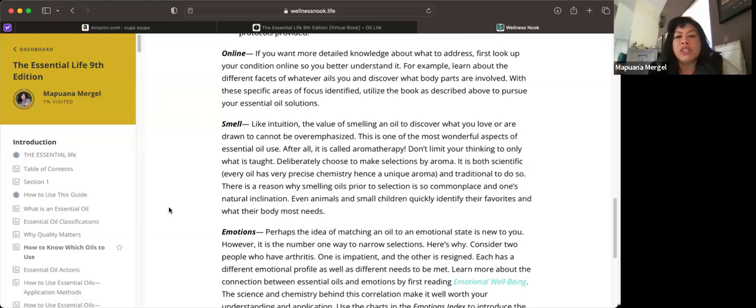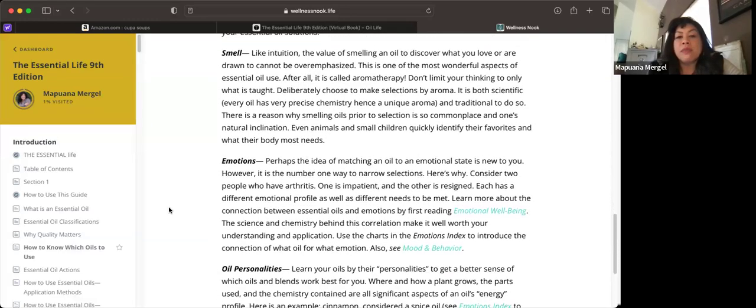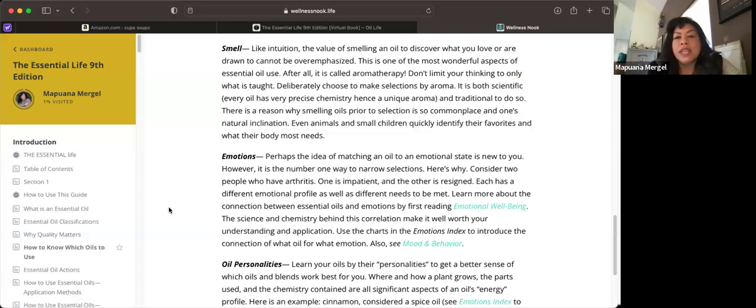Excellent. Thank you so much for reading that. Smell, I'll take that one. Like intuition, the value of smelling an oil to discover what you love or are drawn to cannot be overemphasized. This is one of the most important aspects of essential oil use. After all, it is called aromatherapy, right? So don't limit your thinking to only what is taught. Deliberately choose to make selections by aroma.